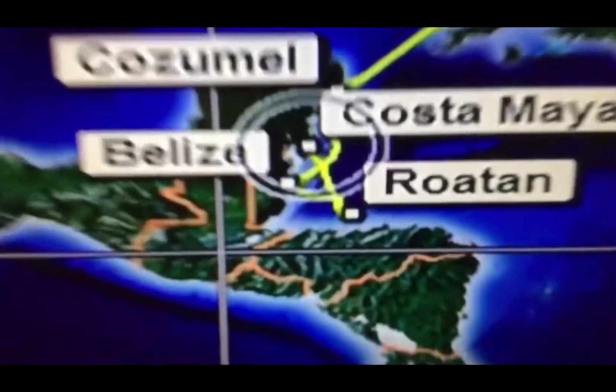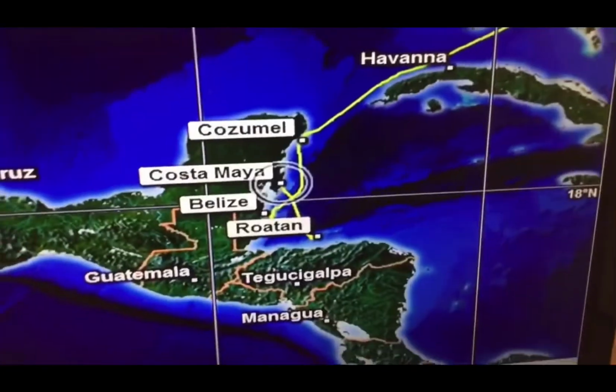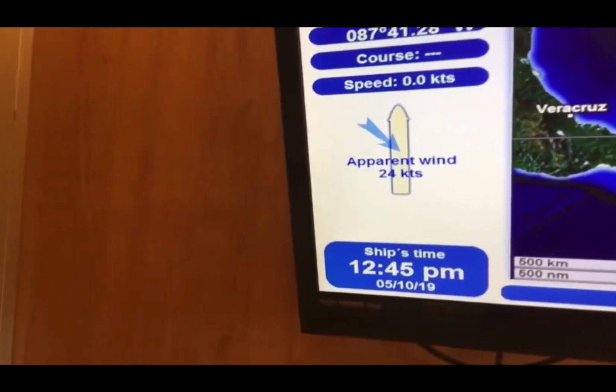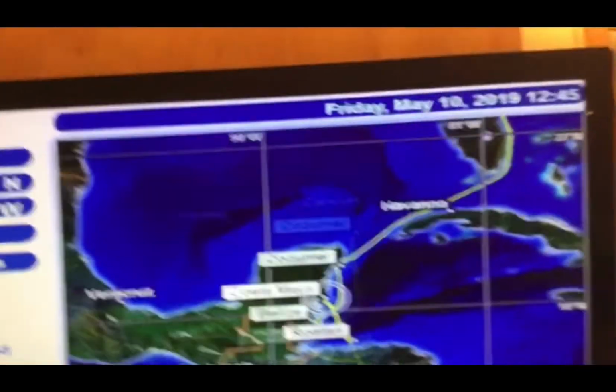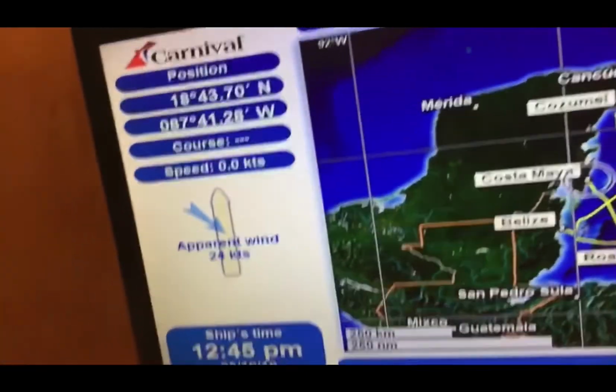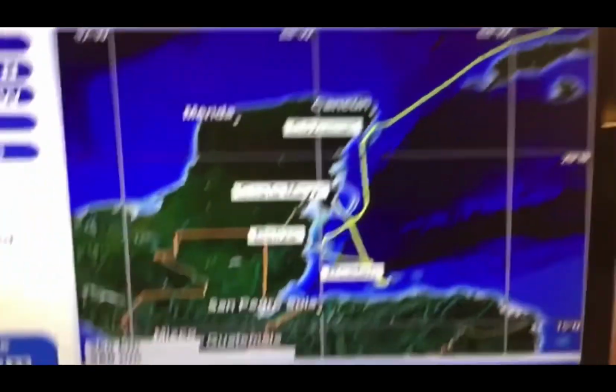And here is where we are. Currently in Costa Maya. We're leaving in about an hour, almost, because we leave at 2 o'clock. So here's the view of the map. I'll turn the TV back off.